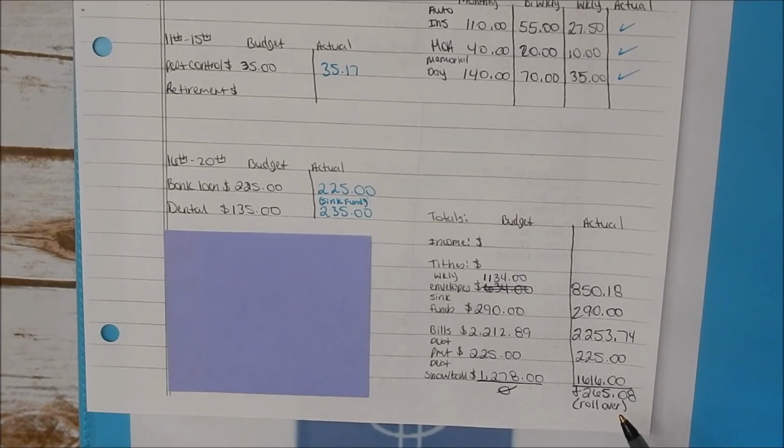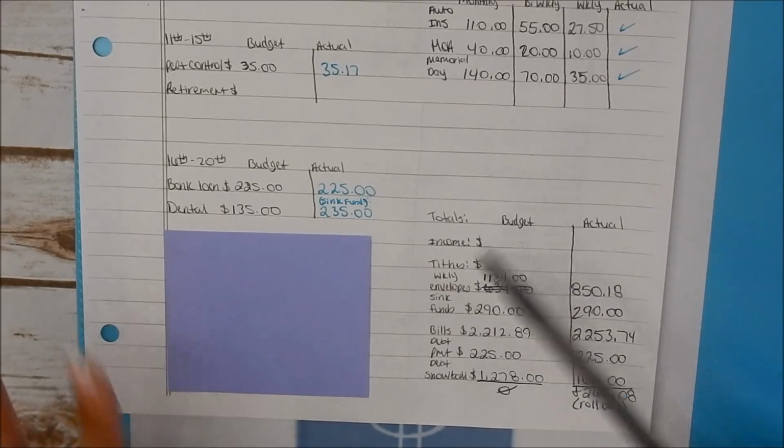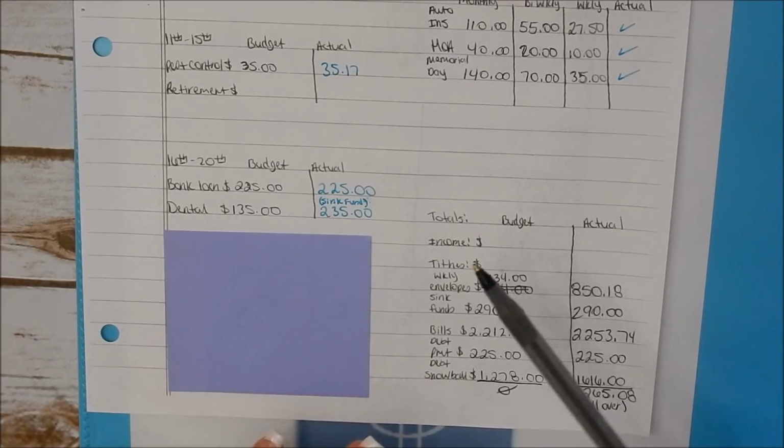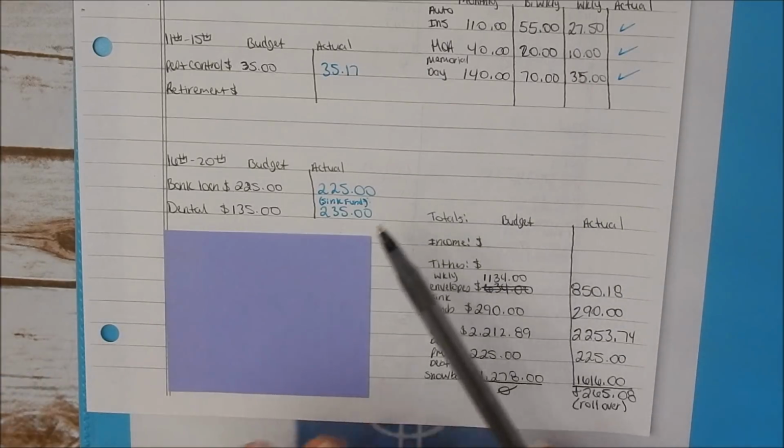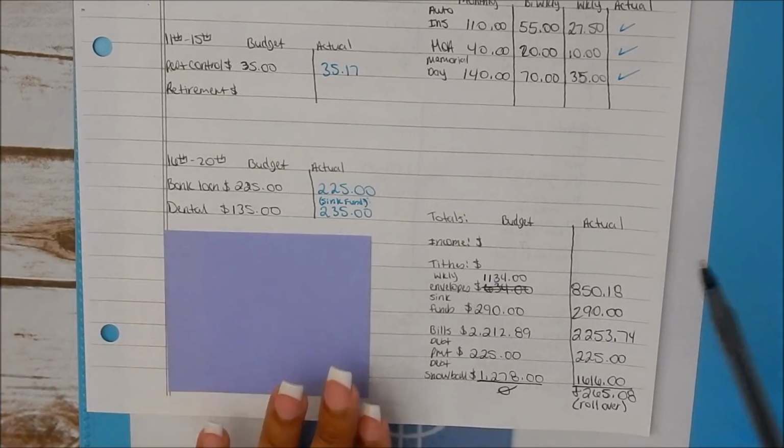Now, let me just say this. My husband's job is going through a payroll change. So they're changing up the company that they are going to be utilizing for their payroll services. So it's opposite to where they're on now. They got some stuff going on with it. They also, we're actually going to be adding some benefits. So that's a good thing. But I'll do a separate video on that for the March budget.